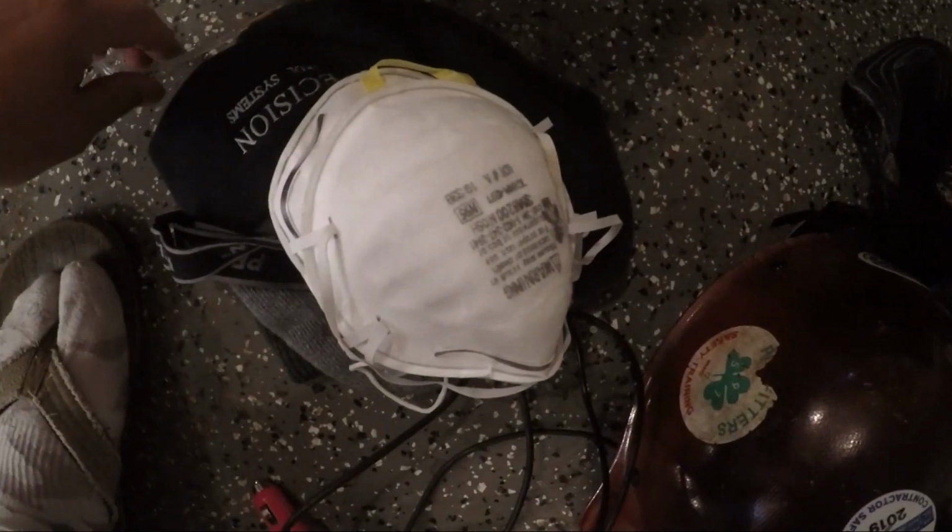Couple hats, a light, N95s, some eye protection, clear and tinted eye protection, more masks.